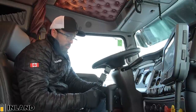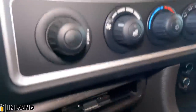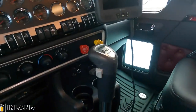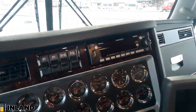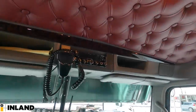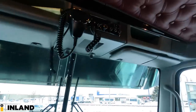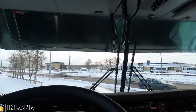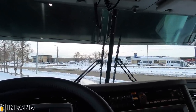Got your HVAC controls down below. And down here, we got that little logbook holder. It's more a clipboard now for anything, because logbooks are a thing of the past. There is the 18-speed manual transmission. And then up above there is your driving lights, your radio, and then up above is the CB radio, and then the diamond VIT all the way across. So there's the view from the, that's a straight 10, what we did for the visor on this one here. So that's a 10-inch visor, straight tight to the cab.